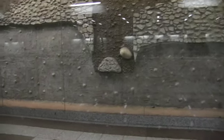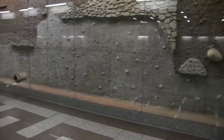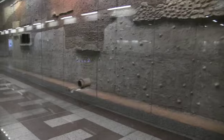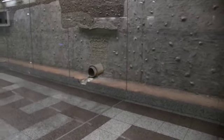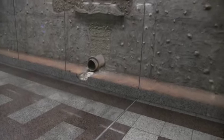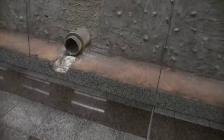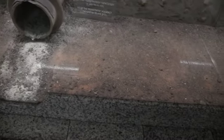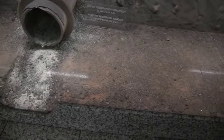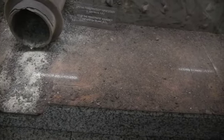But what I'm guessing it shows is walls that they found, where they've hopefully just cut them off at this point and preserved them for our view. And this, interestingly, looks like a modern sewer, but maybe it's not. Let's see what the sign says. It says Pit of Peristrated Aqueduct, first half of the 5th century BC.